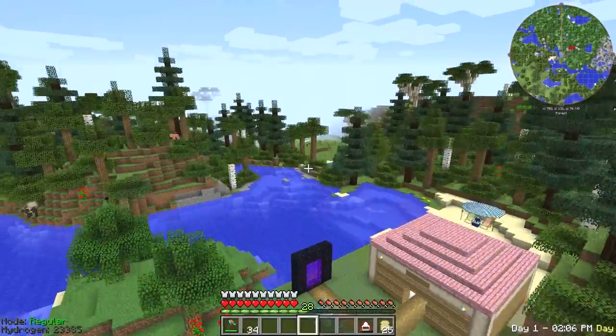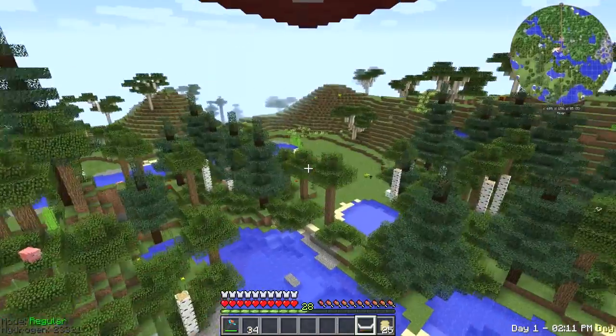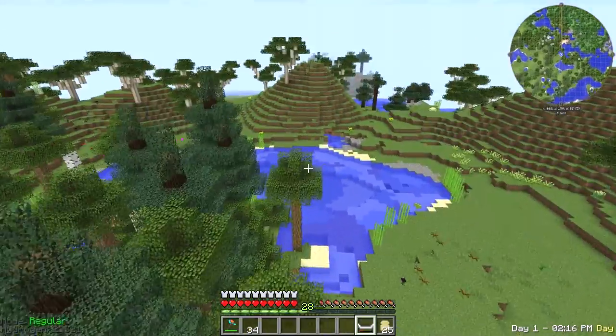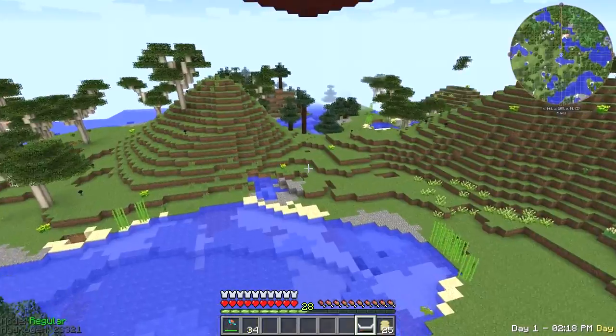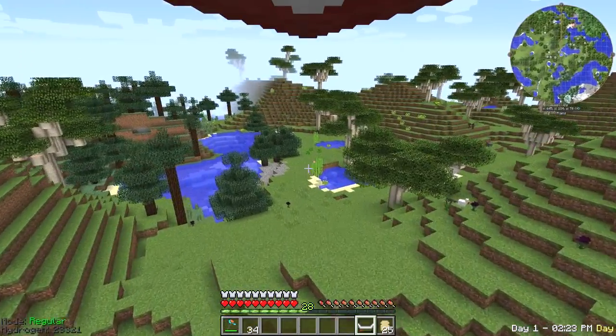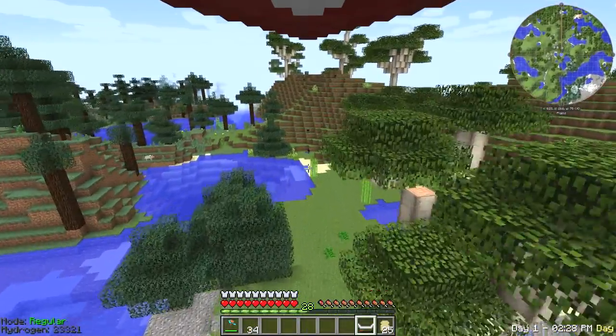Right, let's just head out quickly. There's a pig there. I don't want to kill animals. I don't need to kill animals. It's enemy mobs that I need, so I'm not going to bother killing them. An Enderman head would be quite cool to get, things like that. But I've just got to find stuff that I haven't killed yet, really, haven't I? That's what I've got to do.